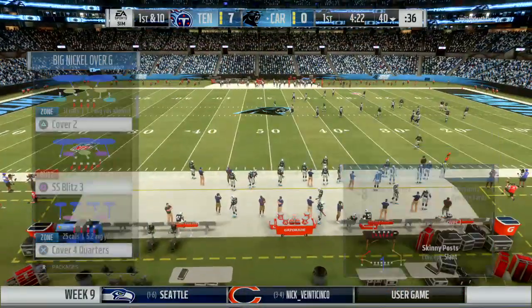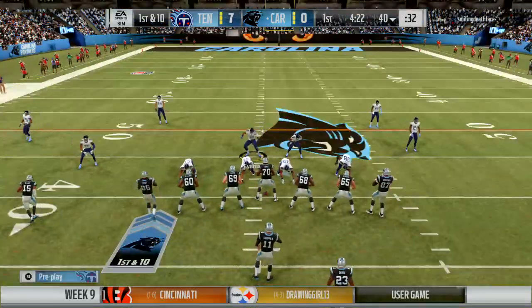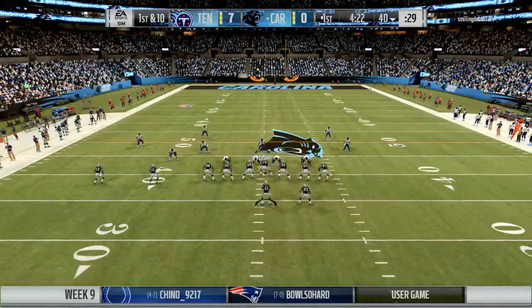Sometimes the flag's going to come out. His size and his ability create a lot of these pass interference calls. If you're trying to go through him to get to the ball, that's almost impossible, and he benefits on the play.